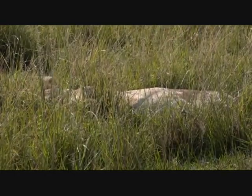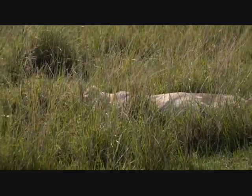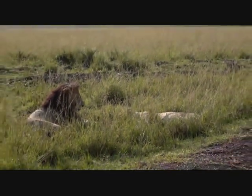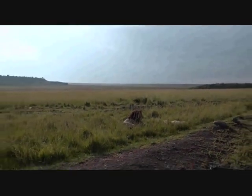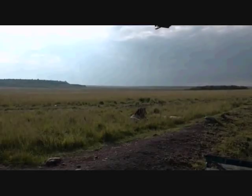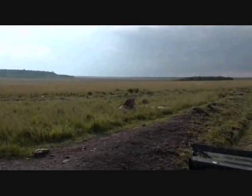Very peaceful. Now you can see we're actually not close to the river at all. We're quite far from the river. We're in the proper grasslands, as you can see. Very few trees around. So the river is at its closest probably about 1 kilometer from where we are at the moment.